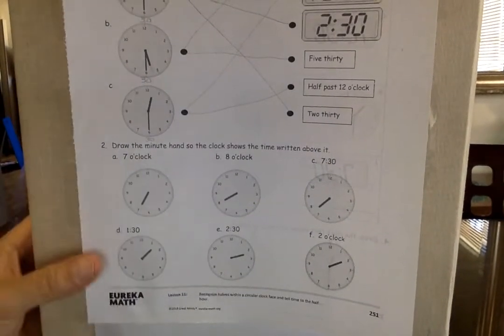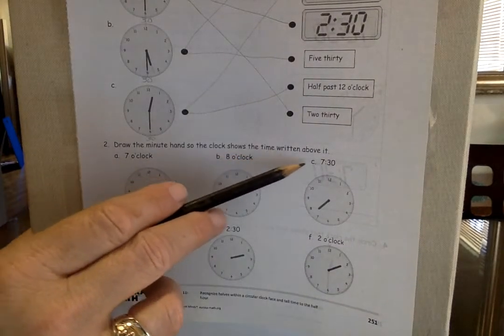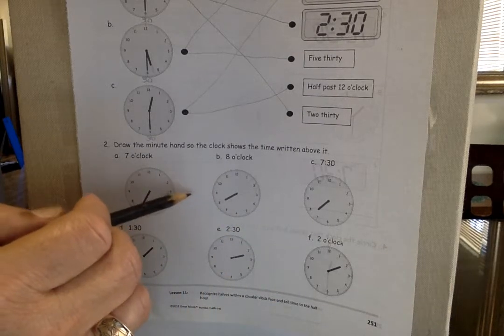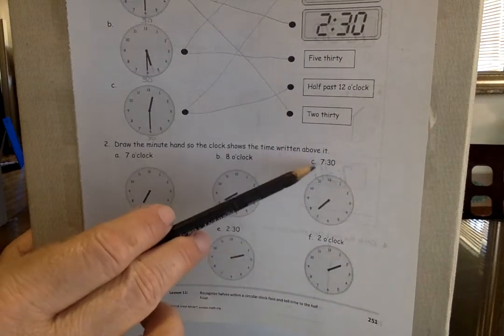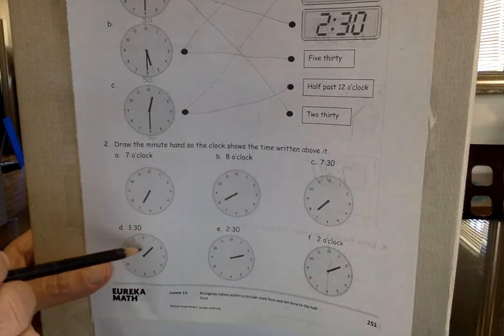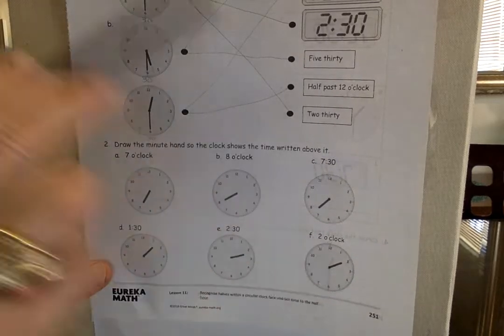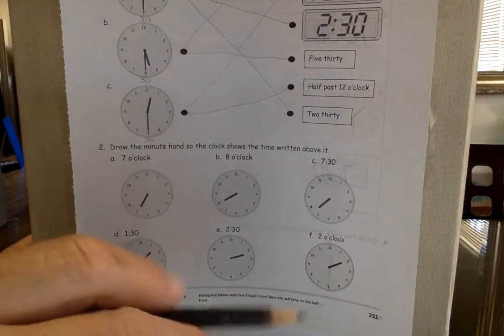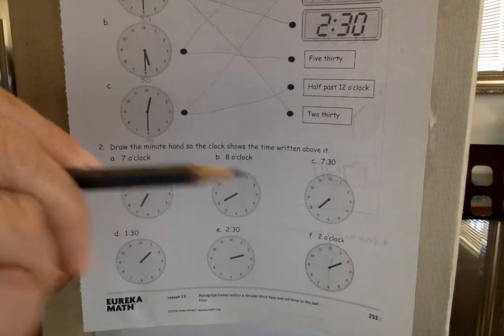Okay, very good. Now, next ones. It says draw the minute hand so the clock shows the time written above it. So you're going to do this by yourselves. You're going to draw the minute hand where it belongs. 7 o'clock, 8 o'clock, 7:30, 1:30, 2:30, and 2 o'clock. Okay? Press stop. When you're ready, press go again. Okay, that's it. I'm going to be waiting here. You got to do it now. Go.